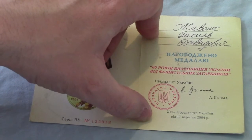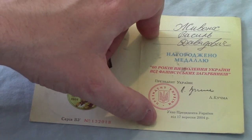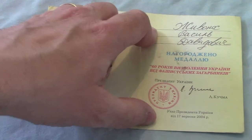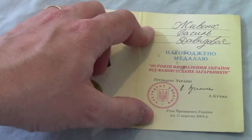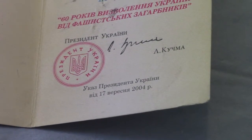And the date on this one, I am not sure on that one as well. 17-something 2004. Again, please, anyone out there looking at the video that can read Ukrainian, please post that date. I would really... Well, hang on a second. Let me get back up here to the award certificate. Please post that date. I would be most appreciative of that, because I would definitely like to know myself. Okay, moving on.